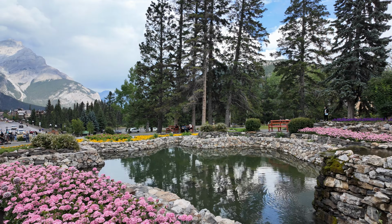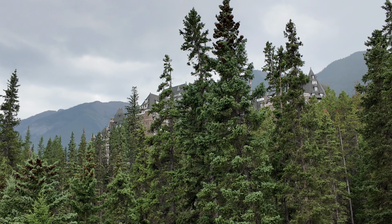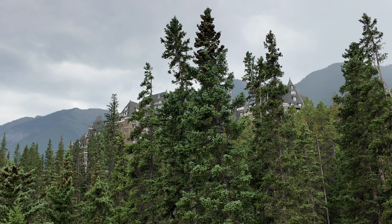We then made a quick stop at Surprise Corner. This is basically just the opposite side of the river, but from the raised viewpoint here you can look back to see the famous Fairmont Hotel with some amazing views. It's about a 5 to 10 minute drive from Bow Falls Viewpoint, but it took us a bit longer with the traffic. Again, there's a tiny car park, enough for just a couple of cars, so we waited a little and then hopped out to get our pictures and take in the views.